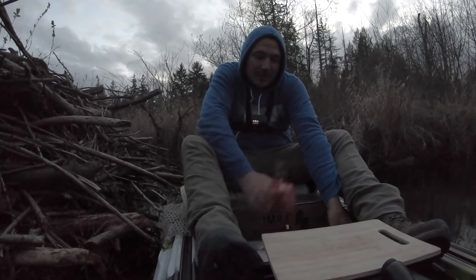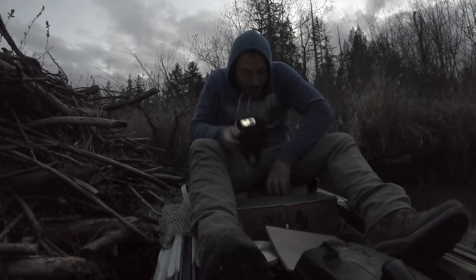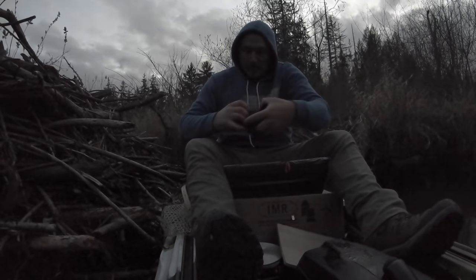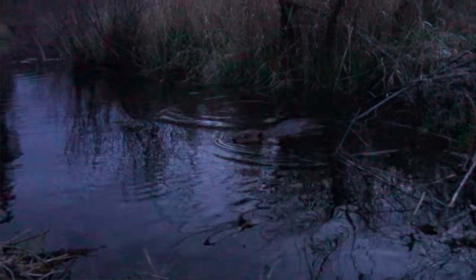I do want to get out of here before it's dark. The beaver. I see the beaver. My goodness, we saw the beaver. And he saw us. You know what? That's a great way to end the day, man.